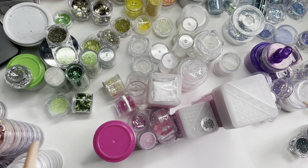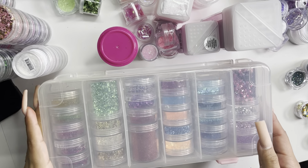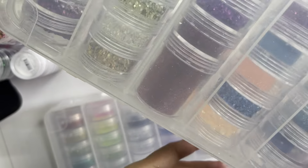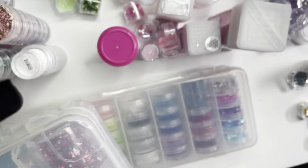So I am gonna get started by going through the ones that I did already have. So I already have these organized here. So these I bought, these containers are different. These have this pink thing and they're clear still, but they are a little better looking. They're not better looking than these. I like these better.